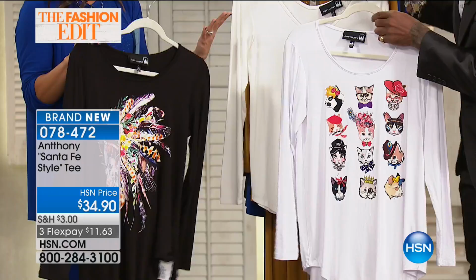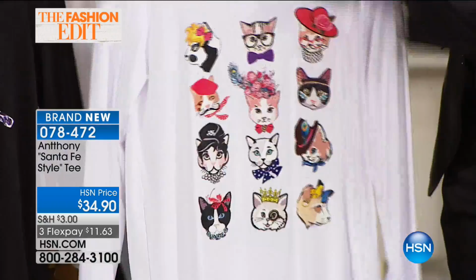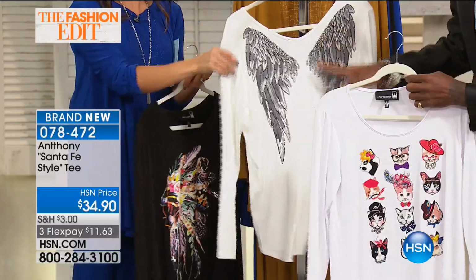And it's so chic and polished when you see it on our models, too. Yes. What a fun shirt. And then we have the wings. Yes. The actual angel wings. And this is reversible, which is fun. The angel wings is reversible, so you can wear the wings in the front or you can wear them in the back, which is really fun. All our original artwork in our Los Angeles studio.